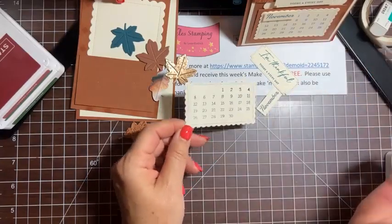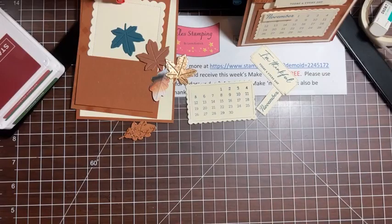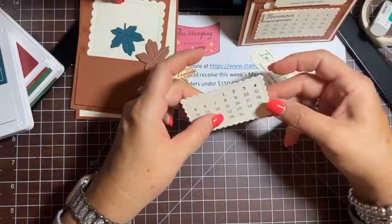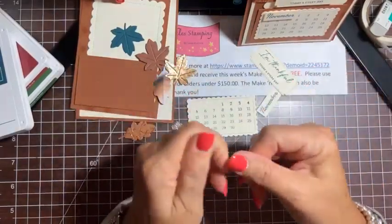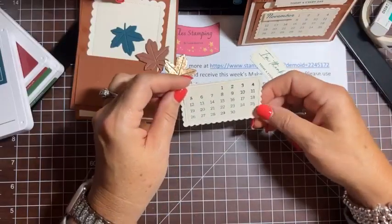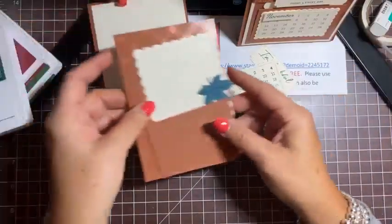Mine's kind of sticky, so I have to peel it off of there. Okay, it's not perfect. If I was making this to give away to someone, I might redo it. If I was just making it for myself, I'd probably be like, it's fine. Okay, let's put it together now.